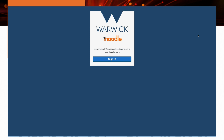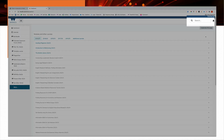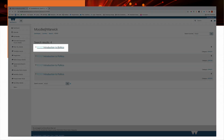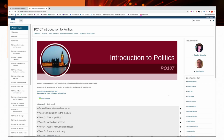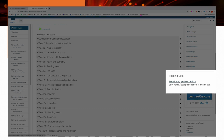The second way to access a reading list is to search directly in Moodle. To do this, sign into Moodle using your Warwick username and password. Search the module code in the Moodle search box in the top right-hand corner. Then select your desired module. Your reading list will then be available down the right-hand menu.